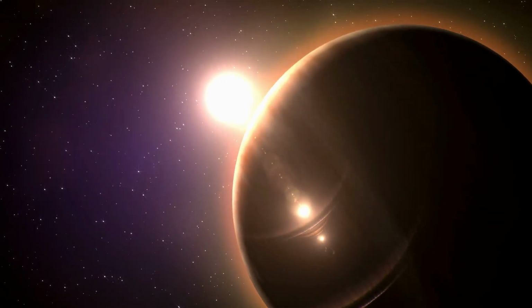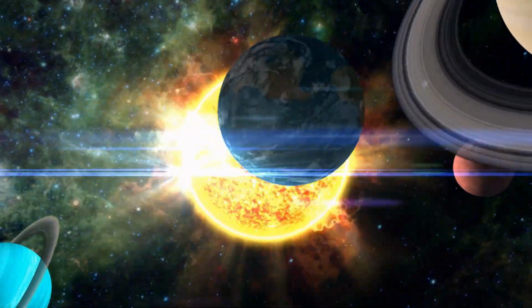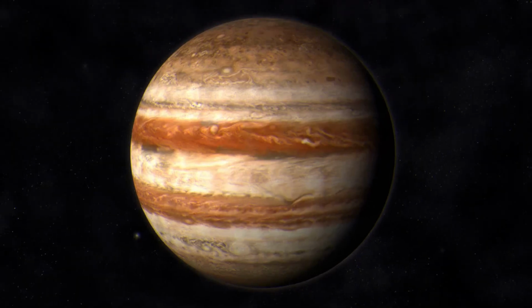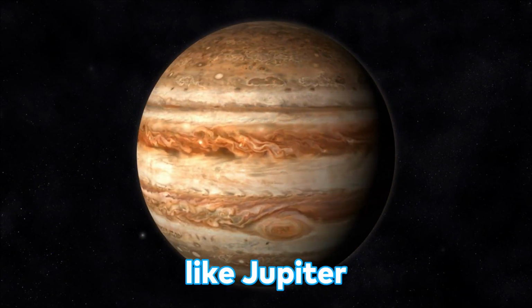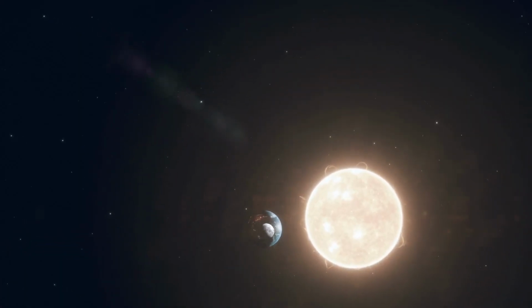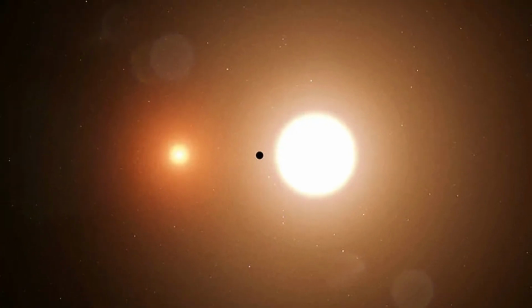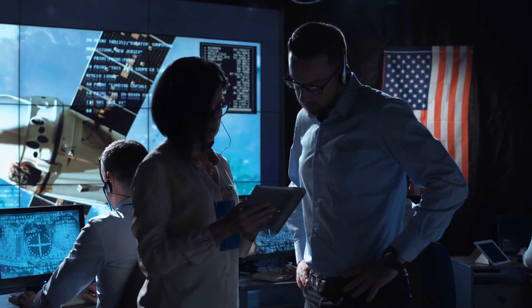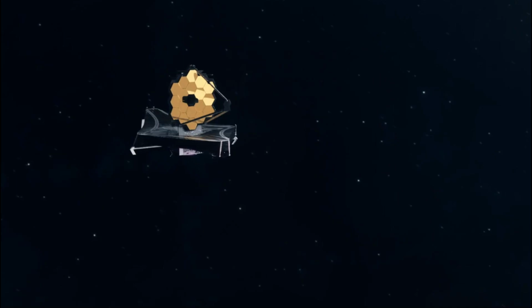The problem with this method, however, is that although it has been used to discover hundreds of planets so far, it is only effective for discovering larger planets like Jupiter, as smaller, Earth-like planets can create only a small wobble that is difficult to detect and locate. But worry not, scientists have now found a solution to this problem. That's right, you guessed it. This is where the James Webb Space Telescope comes in.